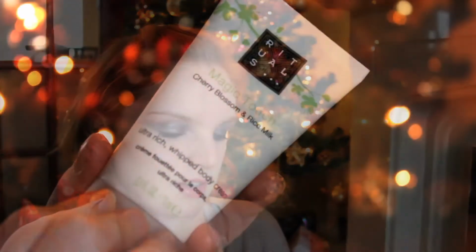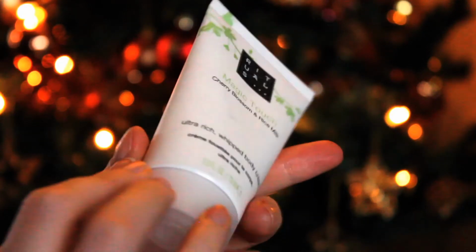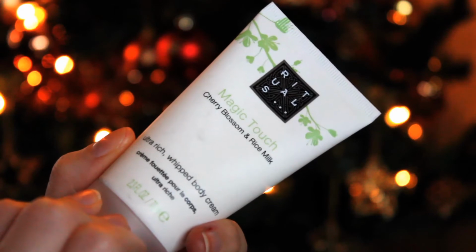And then finally, my last thing, let's have a look what this is. Magic Touch Cherry Blossom and Rice Milk Ultra Rich Whipped Body Cream. Ooh, let's see what this smells like. You always have to smell stuff first. Oh, it smells quite nice. Let's put some on my hand. Oh, it smells really nice, actually.